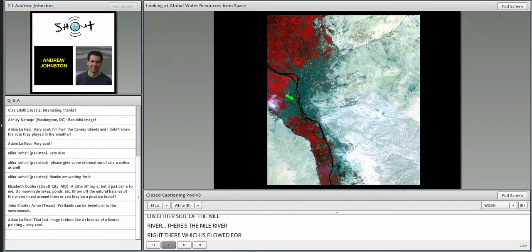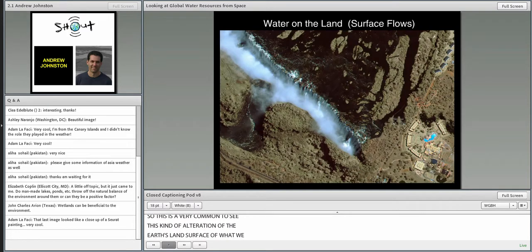On either side of the Nile River, it is an arid desert where it almost never rains. But what they've done is people have diverted water from the Nile for irrigation. So the bright reds that you see out here are irrigated croplands. And we can detect that from orbit, as you can see. So this is very common, to see this kind of alteration of the Earth's land surface, where we can change how water is flowing and use it for human uses.